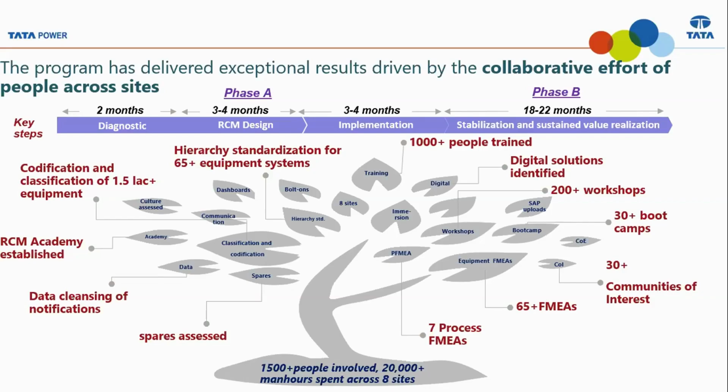Community of interest means, for example, one equipment, say BFP, boiler feed pump. Maybe you have 8 sites, and in each of the 8 sites a different type of power plant is there, say 250 megawatt, 500 megawatt, 830 megawatt. Each and every site has one boiler feed pump expert. Then each of those experts will join together and share one community of interest. Similarly, we have 30 plus communities of interest. As and when required, suppose you want to do any process mapping, or any system analysis, or if any failure occurred and you want to do root cause analysis, then that team will come into the picture and do the needful, particularly to resolve the issue.